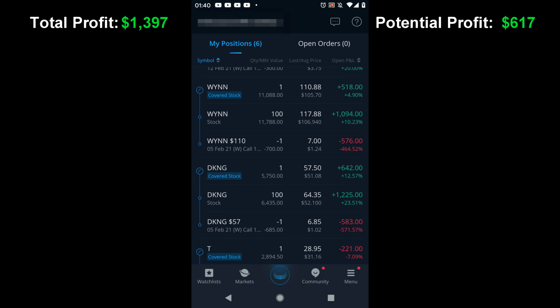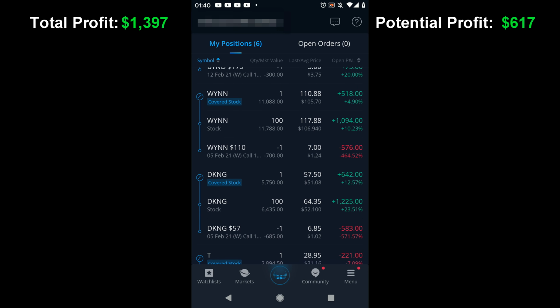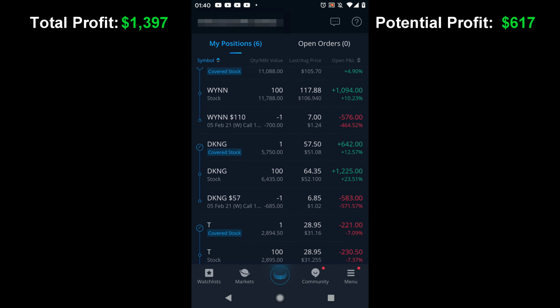As well, you guys can also see up here, with Wynn Resorts, we also lost the potential. We ended up selling it at $110, and the stock actually ended up closing at $117. So we did lose about another $700. So that is pretty depressing, but we did make some money. You guys will see how much we made at the very end.